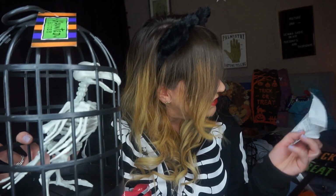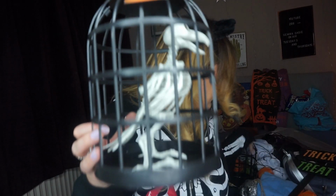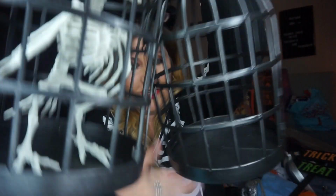Next thing I got was this caged crow, £1.99. He looks really cool. I actually made a bit of an error here, because I forgot to show you in the Poundland video that I bought the blackbird cage on a hook, which was a pound. And obviously it's empty, it's exactly the same cage. I can't see any difference whatsoever. Exactly the same bird cage, but for 49p more in Home Bargains, you get this actual skeleton bird inside of it.